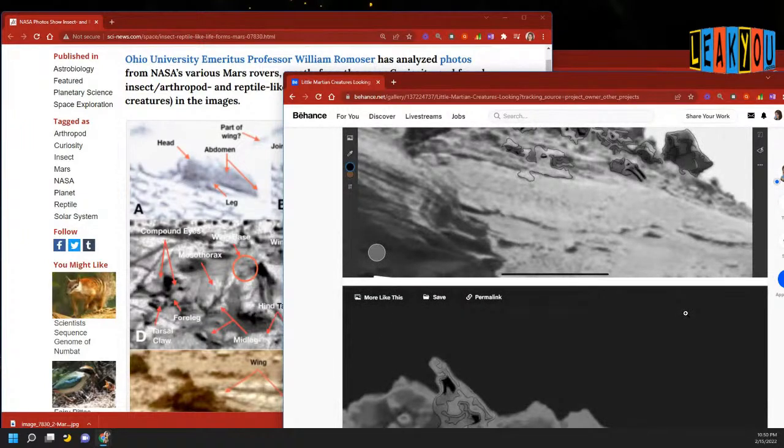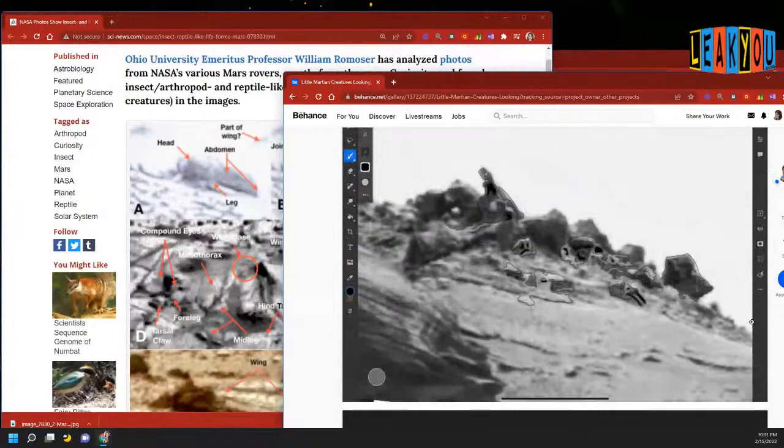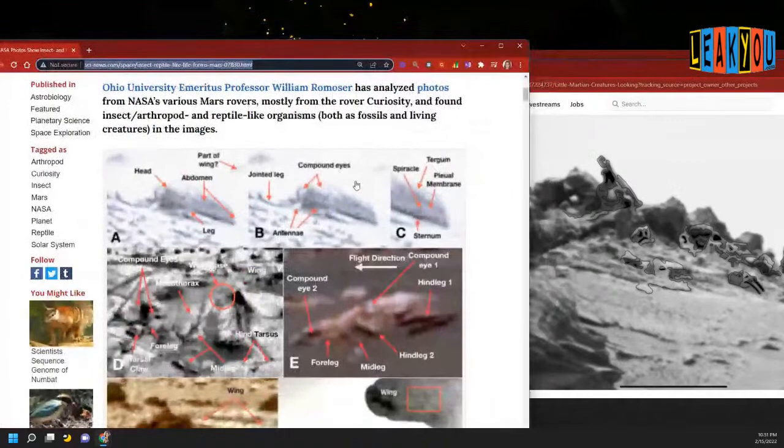Now, I have run across a few photos, guys. I've been catching screenshots of little Martian men. Got a huge frown going on. It looks like to me they got blonde mustaches. I don't know. Again, this is all just theory and stuff like that. Okay, and if you hang out, then you know what I'm talking about.